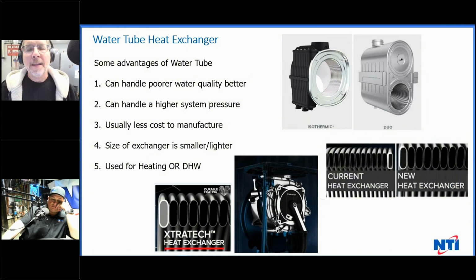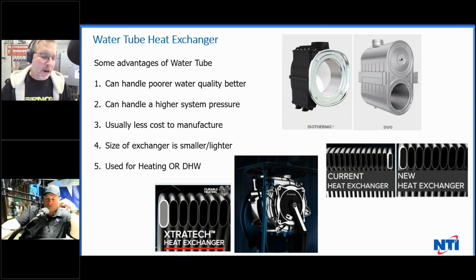Well, and that really has nothing to do with the actual heat exchanger. We're talking now a safety issue. I'm talking about the better of the heat exchanger. That's just the polycarbonate. We don't care. We're looking at water tube versus fire tube.